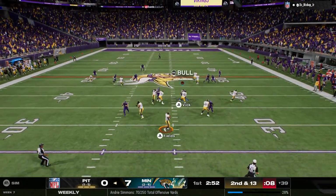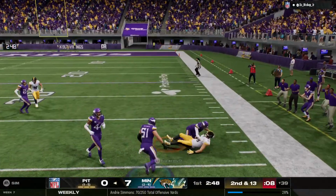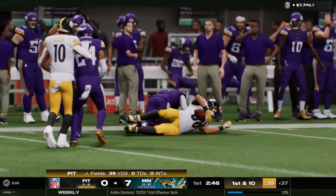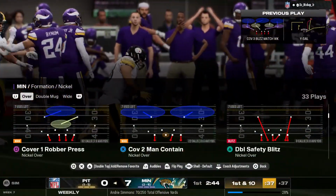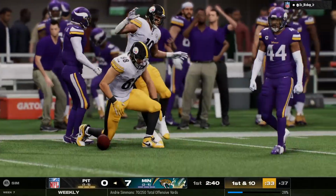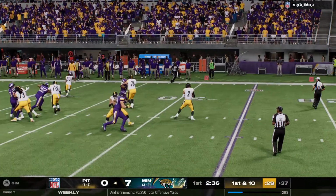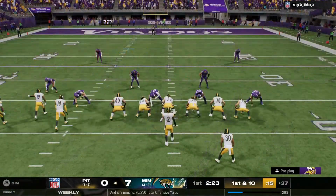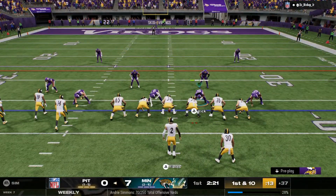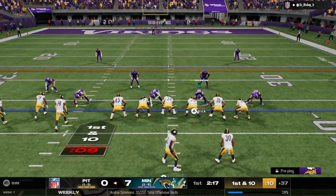Now it's Fields. He'll get this to his tight end. That's Pat Freiermuth. And this is going to turn into another 1st down as the tackle is made at the Vikings 37. That one goes for 24 yards. From Viking territory now, they'll come up 1st and 10 at the 37-yard line.